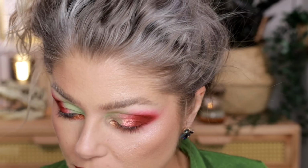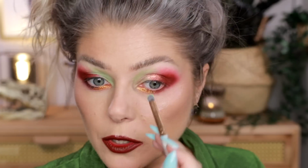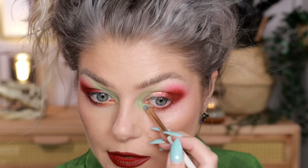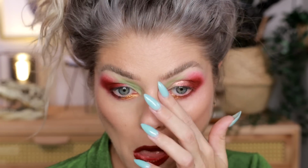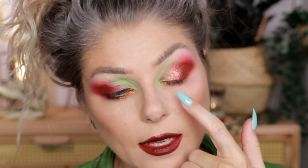Let me actually, before I finish this up, because nobody needs to see all of this, do that same green. That is definitely not part of the brush. I'm going to do that same green and we're going to see if we can... oh yeah, that's definitely light enough to be an inner corner highlight on me. I just wanted to do something a little different, and that red is just insane. And this multi-chrome with the green going to the gold, look at that.